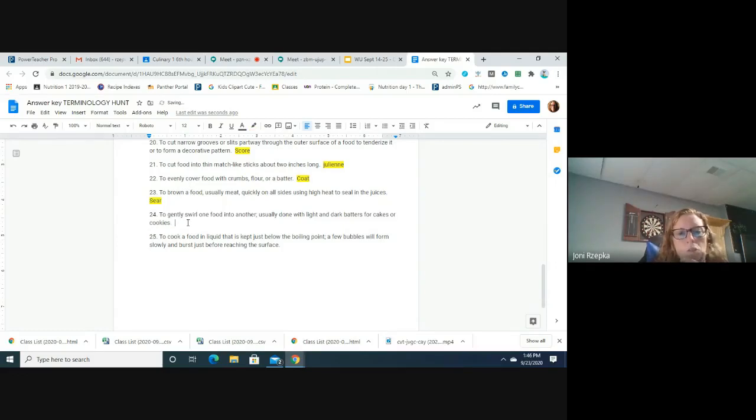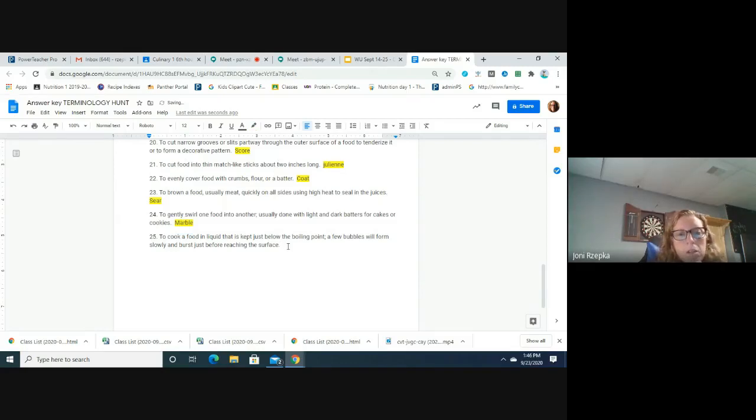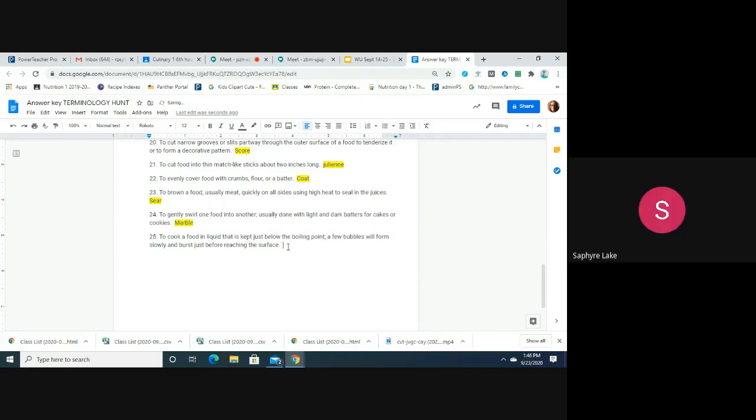To gently swirl one food into another, usually done with light and dark batter for cakes or cookies. Marble. And the last one, to cook a food in liquid that is kept just below the boiling point, a few bubbles will form slowly and burst just before reaching the surface. Simmer.